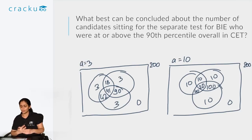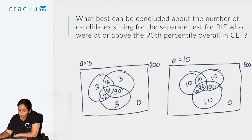So let's see the questions according to these two Venn diagrams. What best can be concluded about the number of candidates sitting for the separate test for BIE who are at or above 90th percentile overall in CET? So who will have to sit for the separate test for BIE? Those who are above 90th percentile in CET.